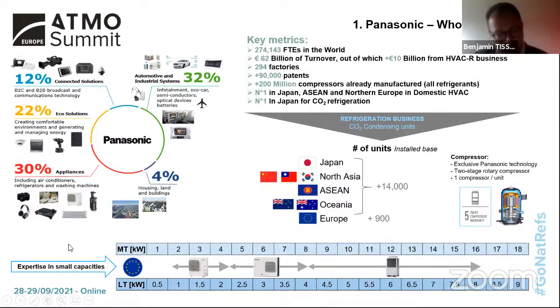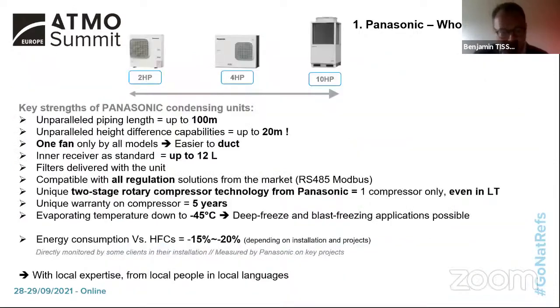We have highlighted medium temp and low temp application, reaching up to equivalent 16 kilowatt in terms of medium temp. We just need to halve that in low temp. A key strength we have, sometimes very supportive, is piping length up to 100 meters one way. So especially talking about convenience stores and city centers, when we have no choice about installation of the units, it's really supportive.